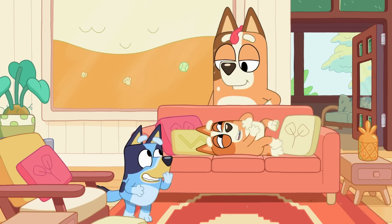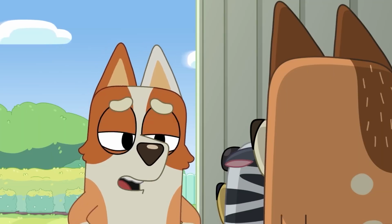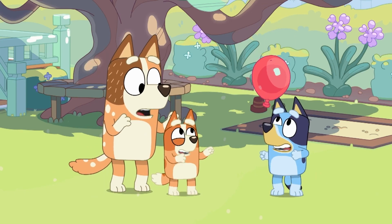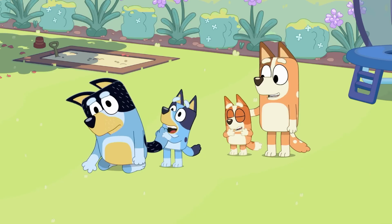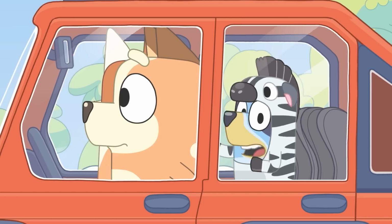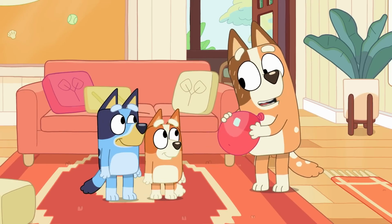The writers have mastered the art of making us laugh one minute and reach for the tissues the next. And here's the genius part. Even episodes about simple games like Keepy Uppy now include layers of meaning that parents and kids can both appreciate. The writers have mastered the art of making every story work on multiple levels.